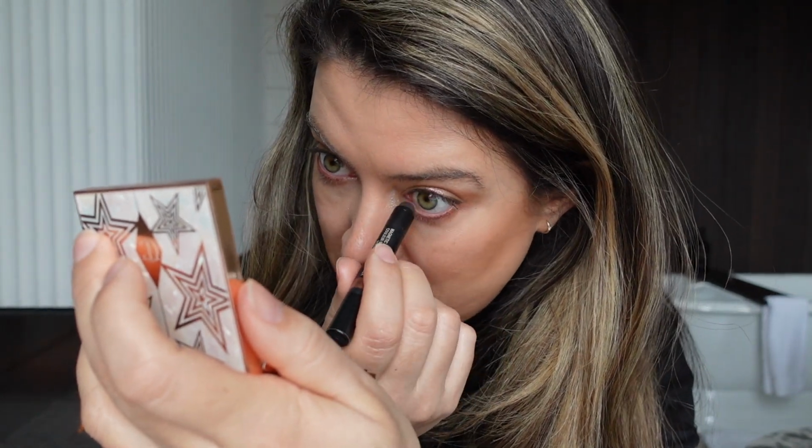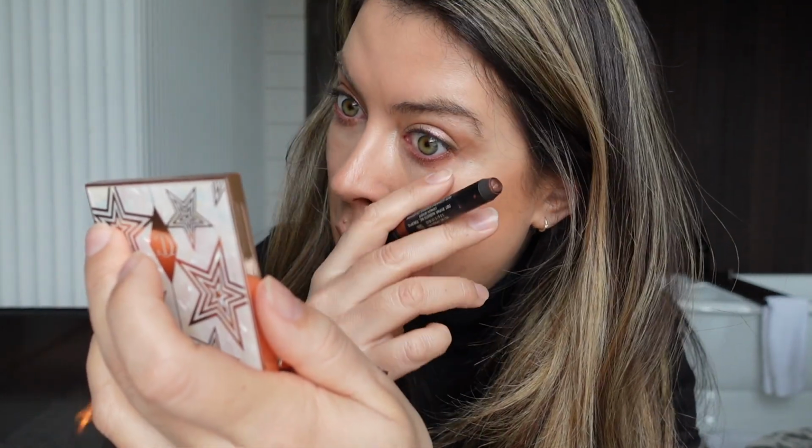I really like Nude Sticks liner. They're very smudge proof, which is my whole thing. I want something that is sheer, that goes on easily, and then stays on.